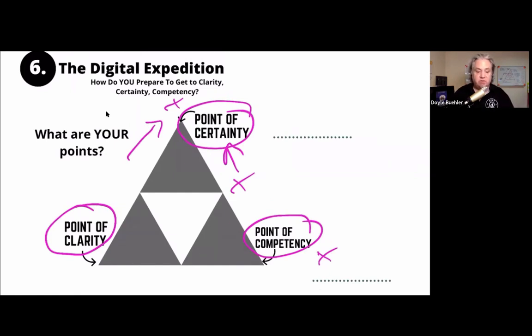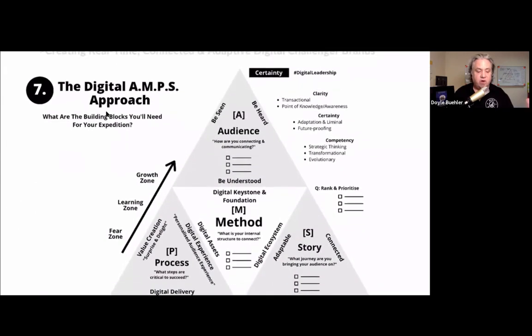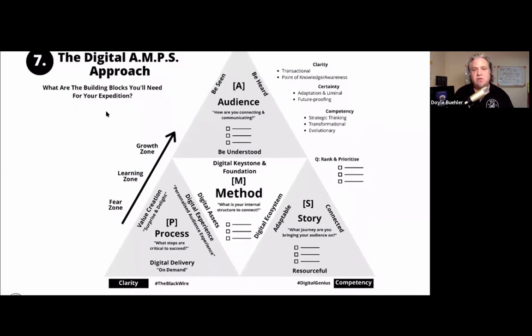Because we can outline those again and get those done properly the first time. So this is what I call the digital AMPS approach: audience, method, process, and story. These are the four elements, the four methods that you need to put together to say, this is how I can build my digital expedition, right? These are the building blocks that you need to do that.